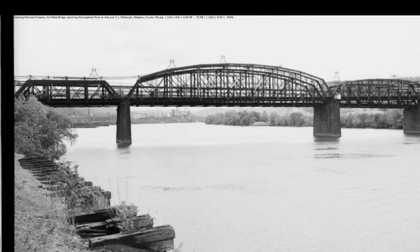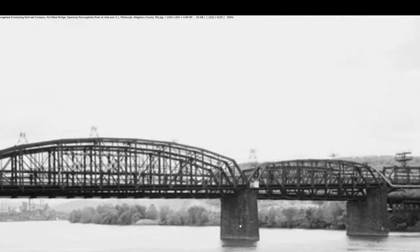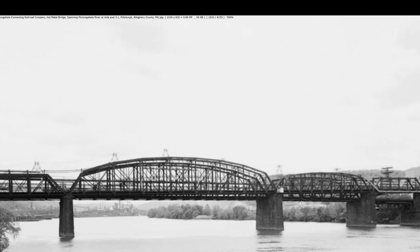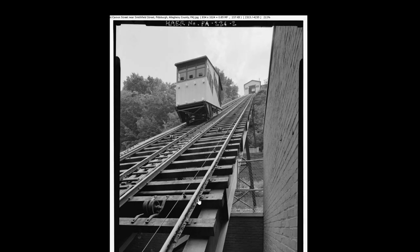And what do we got here? The old hot metal bridge. Why the base is made of ancient stone, from the looks of it. I guess maybe so it doesn't rust out, but did they do that now? I don't think so. It's concrete. Who knows anymore? Trains seem like such a relic. So out of place next to the stagecoaches.